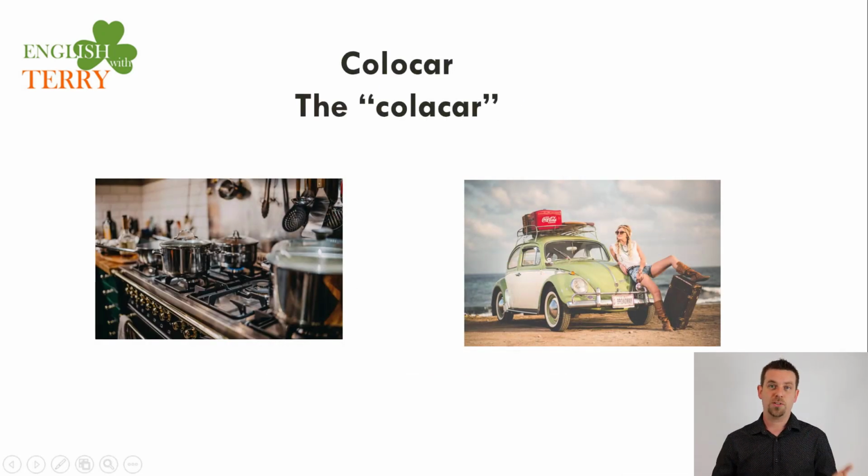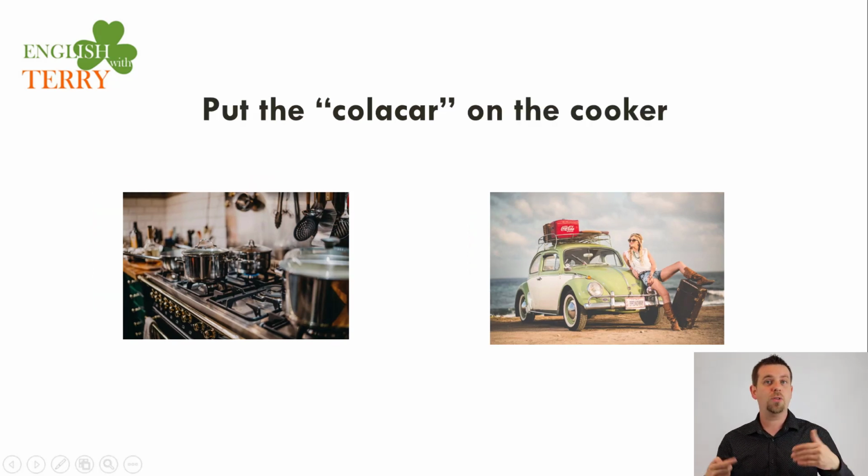So one of the things I was doing was, if you can see the image of the kitchen, I was removing the big parts, cleaning them with water, and then putting them back where they were. I was learning the verb colocar. But when I was creating this image, I was visualizing it in the same place I was working. I was working there for almost 4 years. It was extremely familiar. I still know the place really, really well, but I can stop, close my eyes, and see the place. So, put the colocar on the cooker.